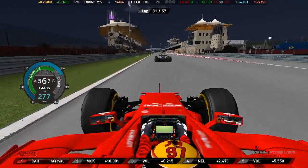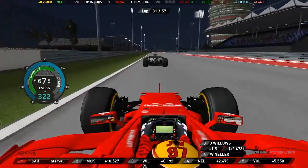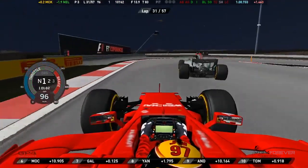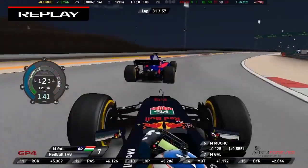But Willows could make the move into the final corner, the first corner, having failed to do it in the final corner. Will he make it on the inside? And the answer is no. He defends. The gap is now down to 1.9 seconds. Nella is coming because Mackenzie is doing him a favour at the moment.